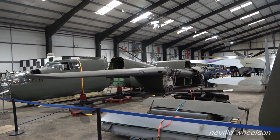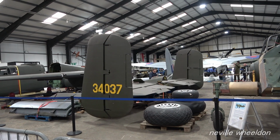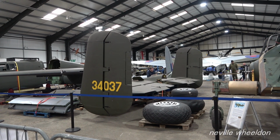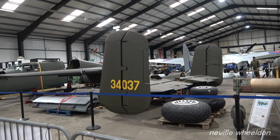Hi, November the 10th, 2022. A new arrival at Lincolnshire Aviation Heritage Centre, a US Mitchell bomber, the B-25.